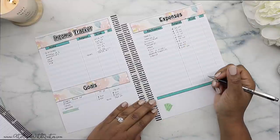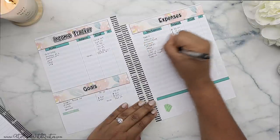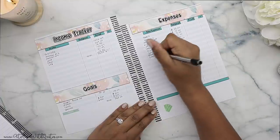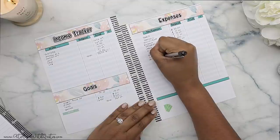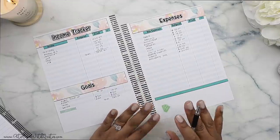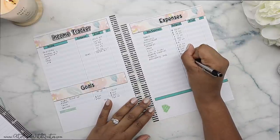And then also our anniversary was on the 26th of December, and I purchased a gift for my husband, which was $125, including the card and incidentals and things. And so I want to put that here too. Other than that, I don't believe I've spent anything else major that needs to go in the expenses column. So I'm going to total this out and see what is left.